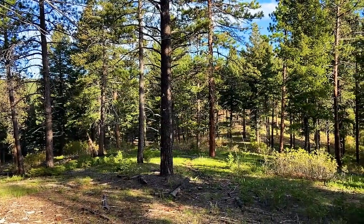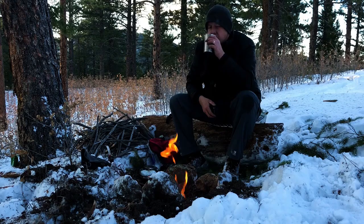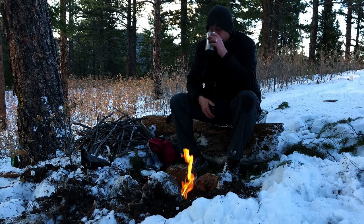What's going on, guys? We are driving up into the Pike National Forest. It's Friday, early morning, really late morning, I should say. So I'm heading up to my winter camp spot, the place that I spent a few nights at when it was snowy this winter, for a couple reasons. I want to really clean that place up, get the fire pits put away, make sure that it doesn't look like someone's been camping there.